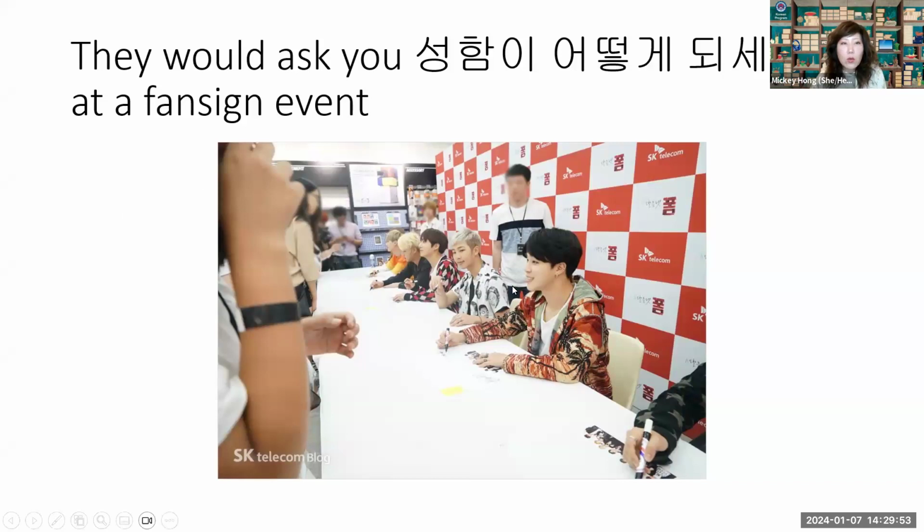So when you go to an autograph event, they're called fan sign events in Korean, if you're going to get your autograph from your favorite group, the singer or the group member would ask you, that's how they would ask you, 성함이 어떻게 되세요? Even if you are younger than them, because you're their fan. It's like you're their customer, and fans are always on their side. And this is again a formal event where it's a meet and greet and autograph. So they don't know you, you're a stranger to them, and that's why they would say 성함이 어떻게 되세요?